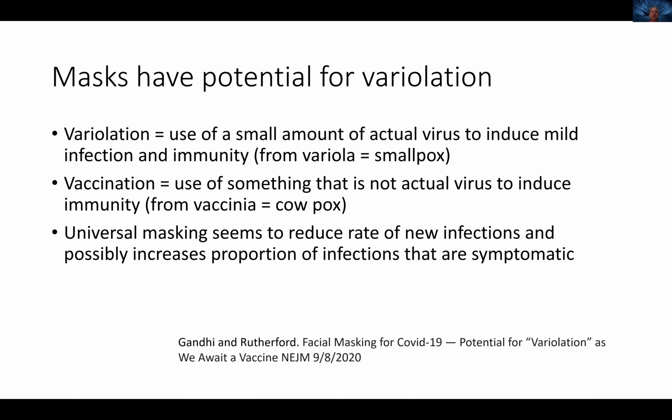And so you're using just a small amount of smallpox virus. They would inject just a small amount and induce immunity that way so that people didn't get a bad infection. Vaccination is where you're using something that's not actual virus to induce immunity. And the original vaccine was vaccinia, or cowpox.